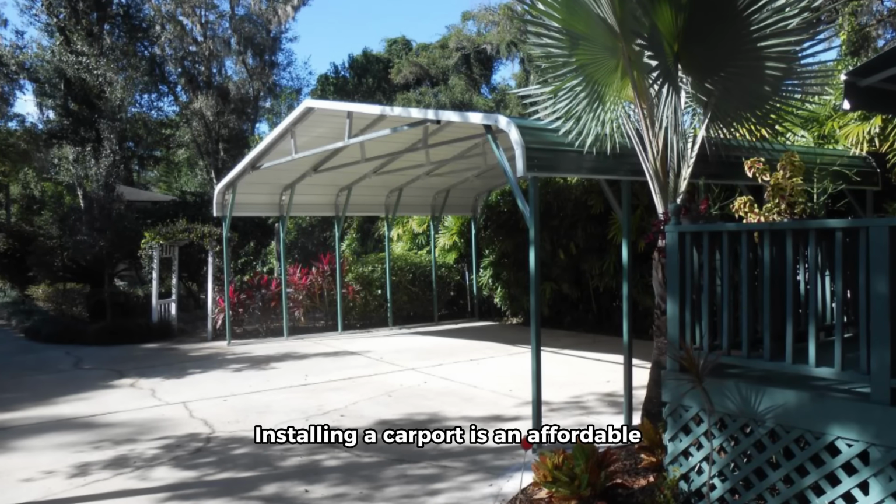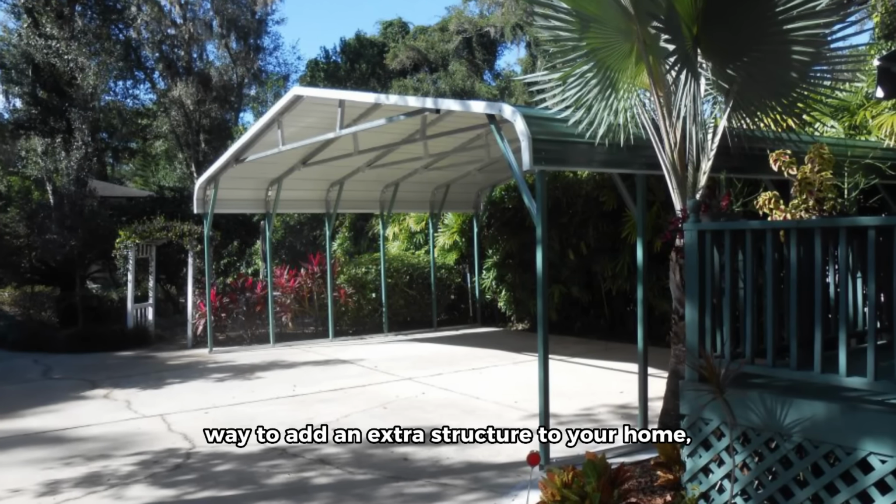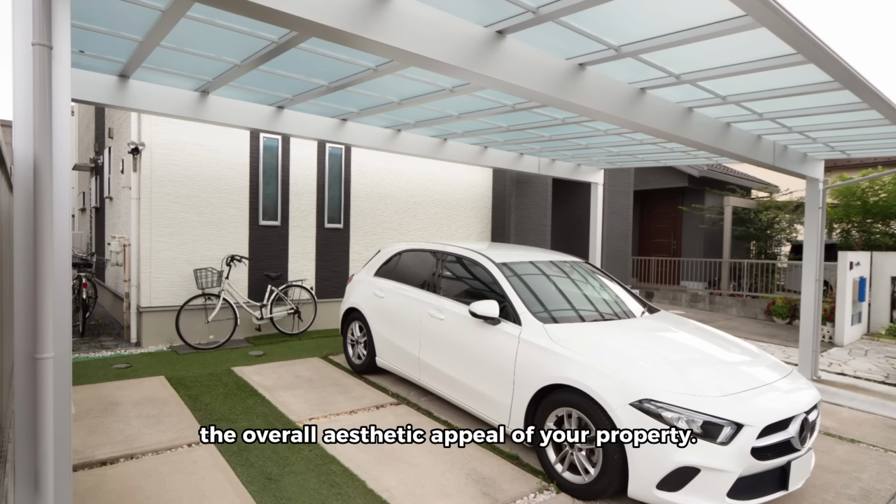Number 2. Increased property value. Installing a carport is an affordable way to add an extra structure to your home, which can enhance the overall aesthetic appeal of your property.